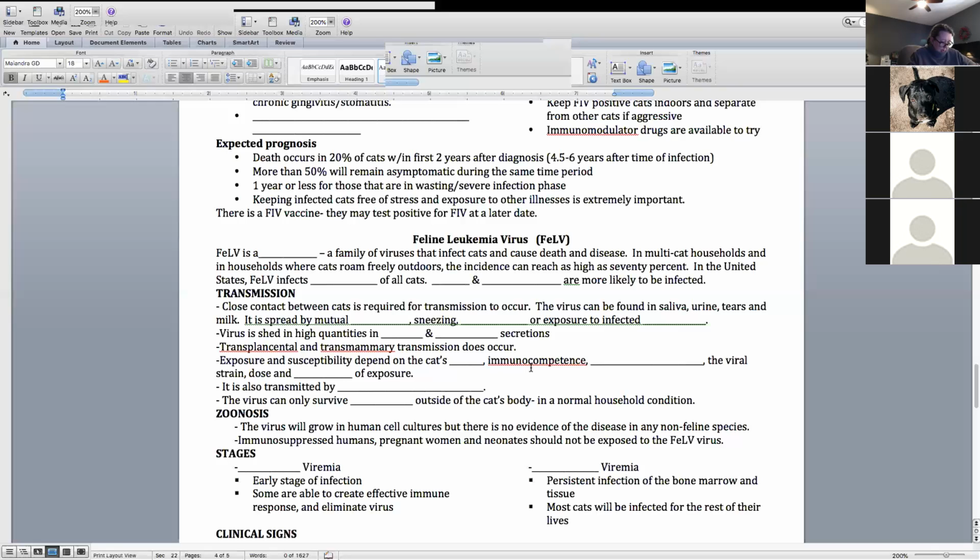So we look at age, immunocompetence, sex. So the sex, again, a male intact predisposition, the viral strain, dose, and this last blank is duration of exposure. So of course, the longer they're together, if a cat jumps up at your cat's at the screen and then they leave and there wasn't a lot of contact, there's a lower risk of exposure rather than if they're spending a lot of time together, close contact, mutual grooming, contact with tears and things like that.